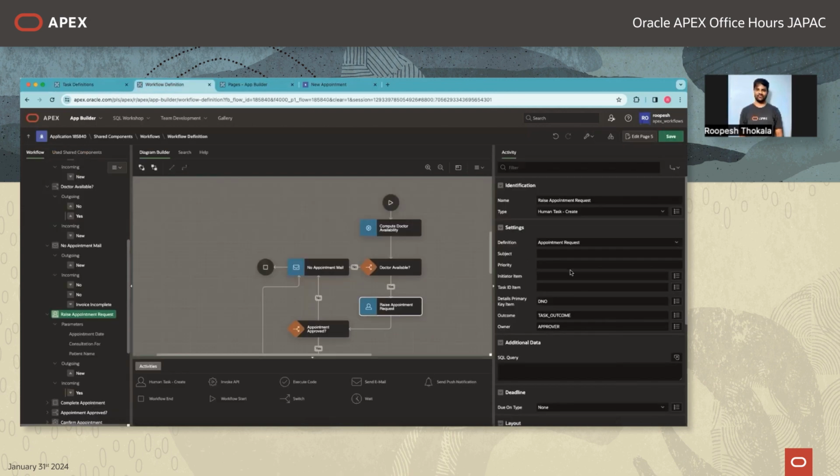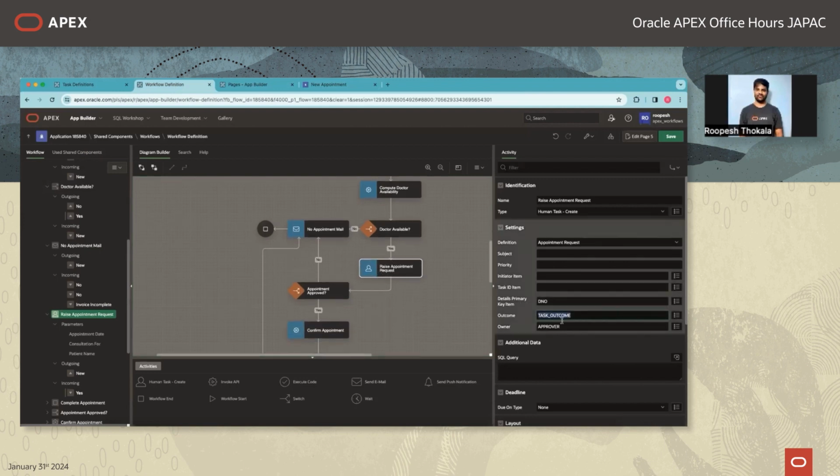And once it goes there, it is passing all the primary key numbers. What is the outcome? It will come to outcome. I'll talk about that in a second. And owner is approval. Now, what happens in a task definition? This is done. Raise a task definition request. The outcome will be whether it is approved or rejected, basically. That is a task definition outcome.